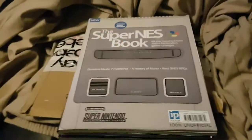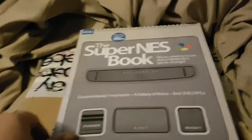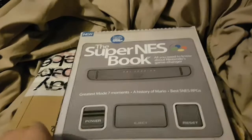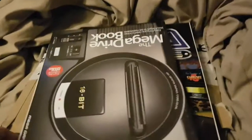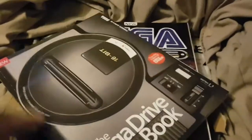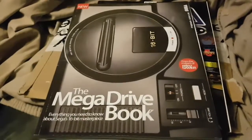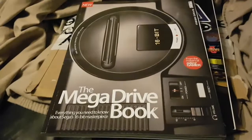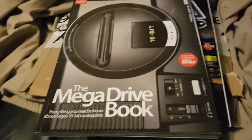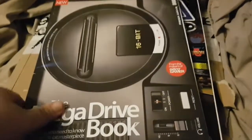Right, the first of the pickups is some magazines. This one is the SNES book, which is also, let me turn it over, the Mega Drive book as well. So one side SNES, one side Mega Drive. We did by accident pick up 2 copies of this, one on 2 bids. So I've got 2 nice copies of this, so I might just read one and keep one in pristine condition if possible.